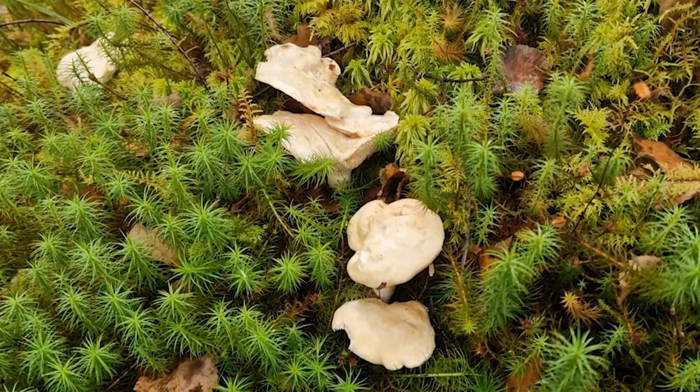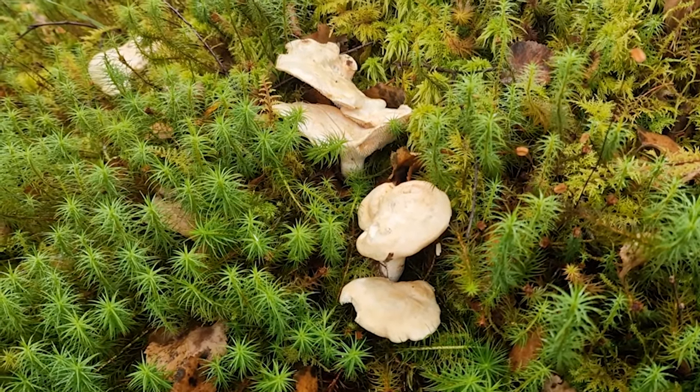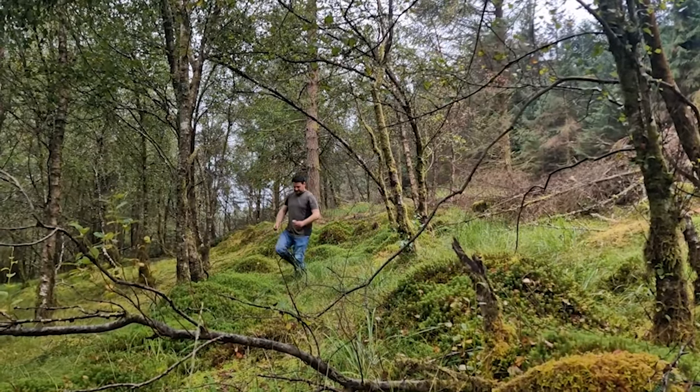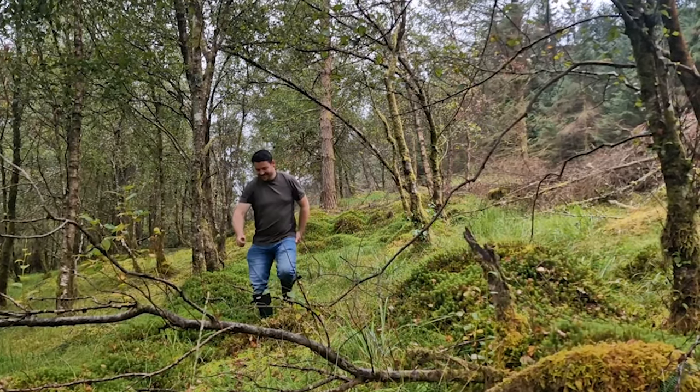Right, I think I've maybe found these wood hedgehog ones, I think they are. I better give him a shout. Alex, I think I might have found your wood hedgehog ones. Really?